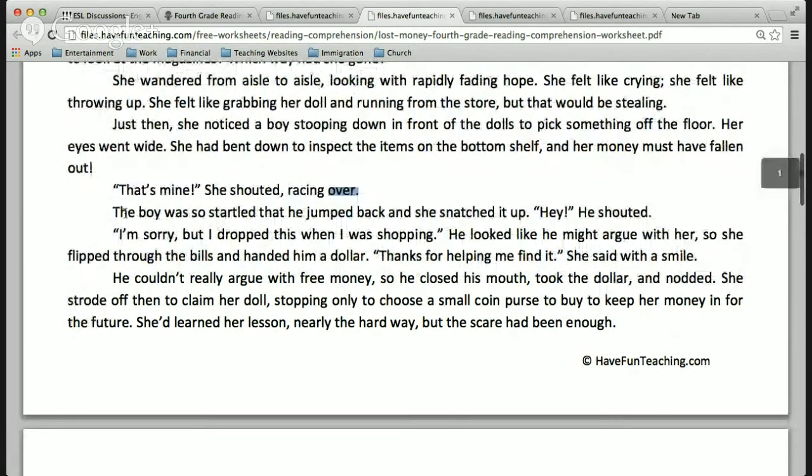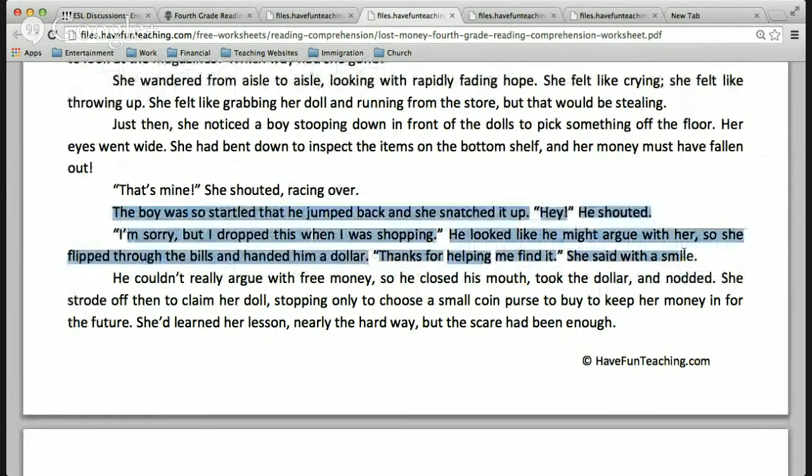Okay, let's go to Heidi. Heidi, please read from The boy was so startled, and read down to she said with a smile, please. The boy was so startled that he jumped back and snatched it up. "Hey," he shouted. "I'm sorry, but I dropped this when I was shopping." He looked like he might argue with her. So she flipped through the bills and handed him $1. "Thanks for helping me find it," she said with a smile.